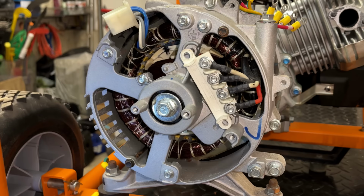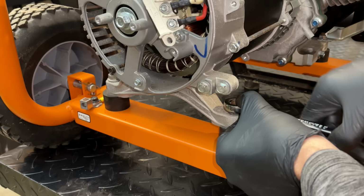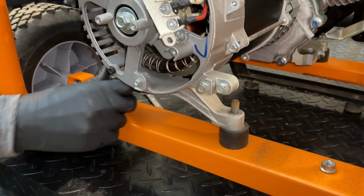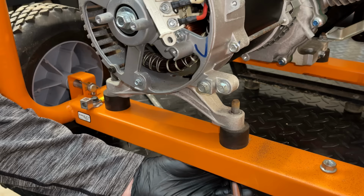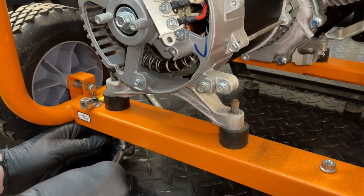Going to leave this like that so I can get a puller in here later if need be to separate the ball bearing from the end housing. Going to completely remove these insulators because to slide the stator off, you really need to clear these studs. And with these in place, it makes it a lot more difficult.